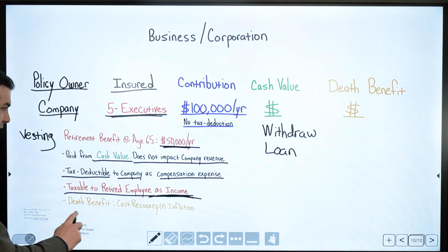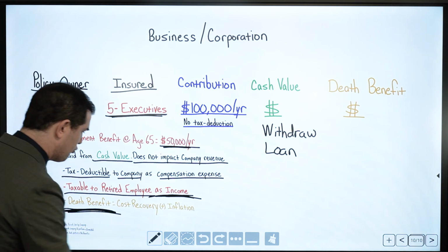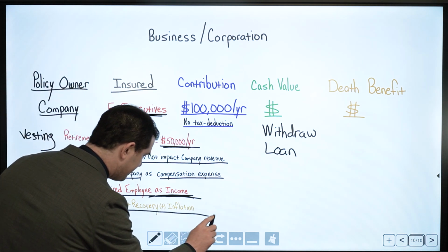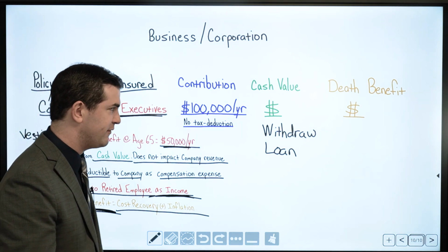And here's the thing on the end. We always require a death benefit is left on in order to have what is called cost recovery, and we want to account for inflation.